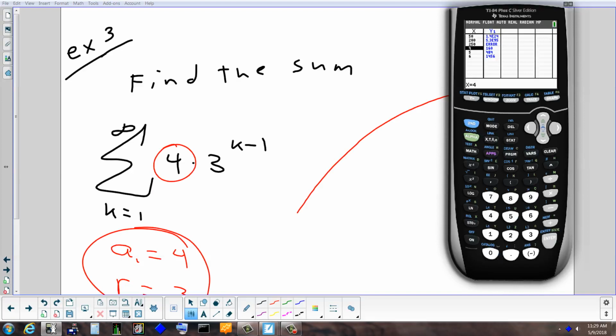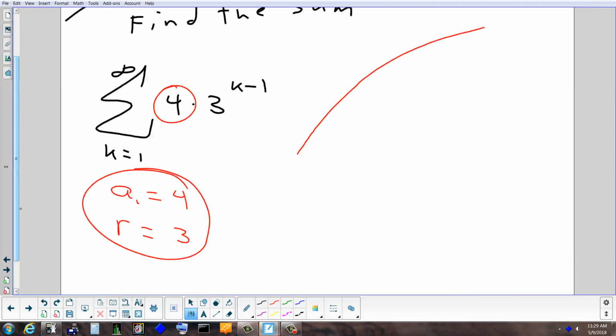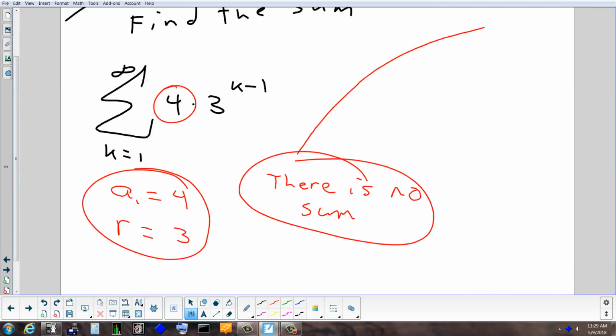Okay. So that's not adding up to anything. It's not leveling off like that. So find the sum. There is no sum. Can't do that one.